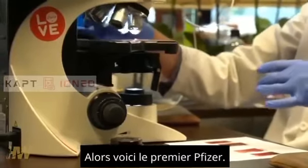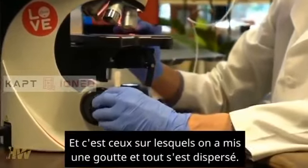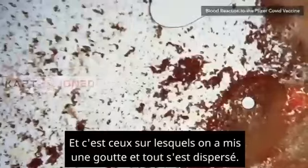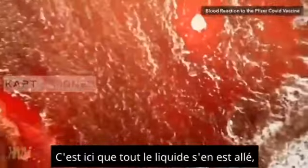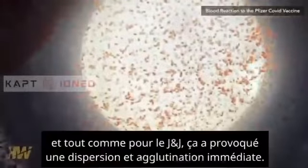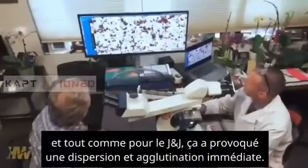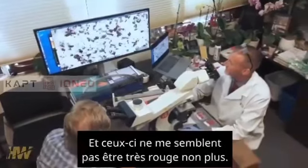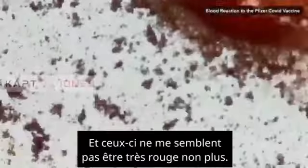So here's that first Pfizer, and these were the ones where we just put a drop on and the whole thing just cleared. But this is where all that fluid went. And again, like that J&J, just caused immediate dispersion and clumping. And those don't look very red to me either. No.